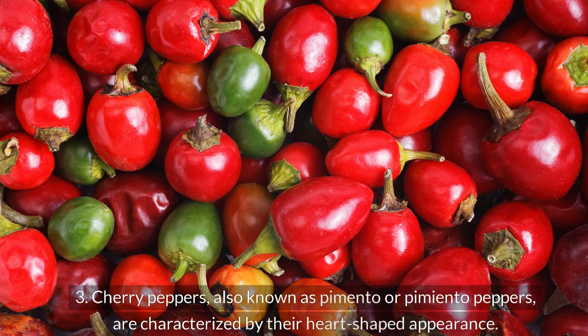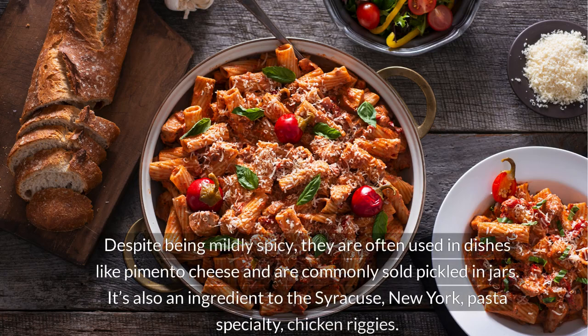3. Cherry peppers, also known as pimento or pimiento peppers, are characterized by their heart-shaped appearance. Despite being mildly spicy, they are often used in dishes like pimento cheese, and are commonly sold pickled in jars. It's also an ingredient in the Syracuse, New York, pasta specialty chicken riggies.